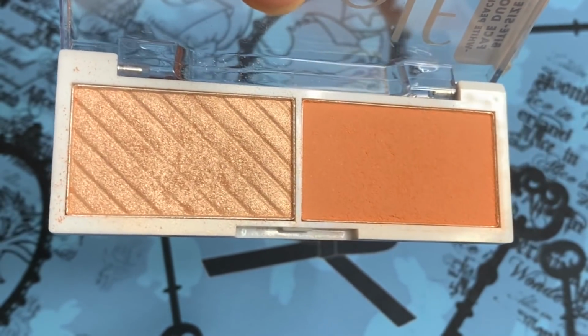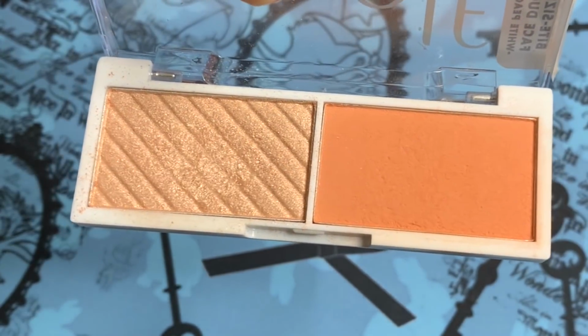And a couple of face products here, both from e.l.f. Cosmetics. I bought the Bite Size Face Duo in White Peach. I really didn't have high expectations of this just because it was so incredibly affordable. Cheap. It was cheap. That was the word, okay? That was the word that was in my head. I always dance around the word cheap because it has negative connotations, but at the end of the day, sometimes I'm cheap. What can I say?